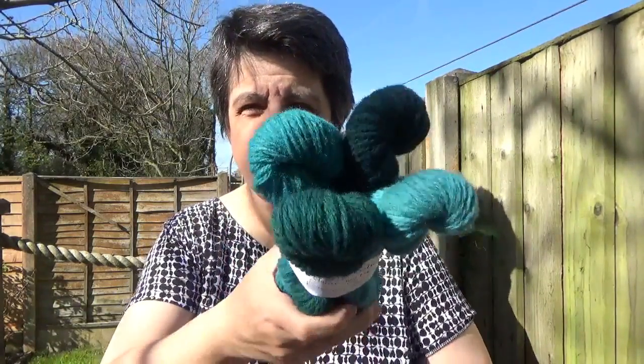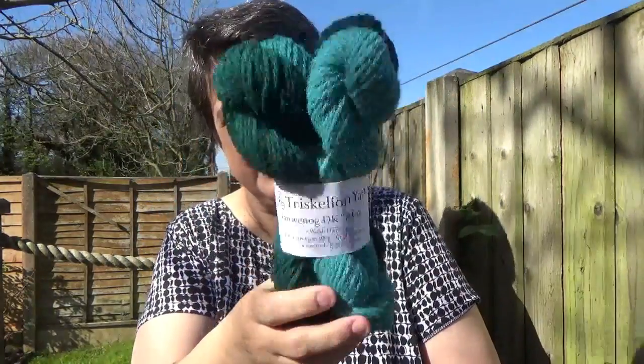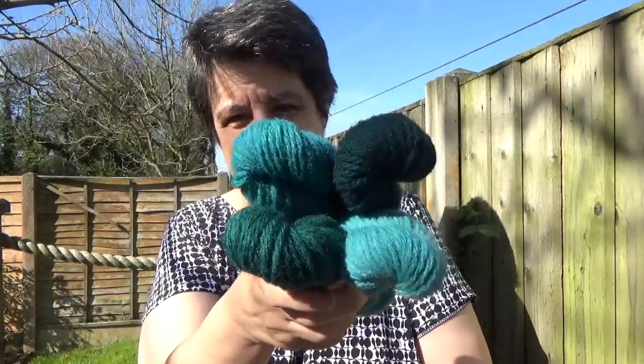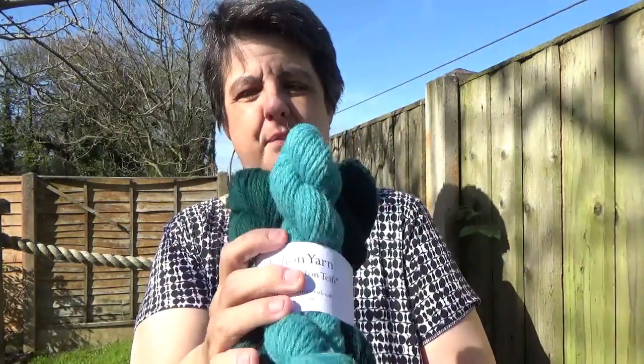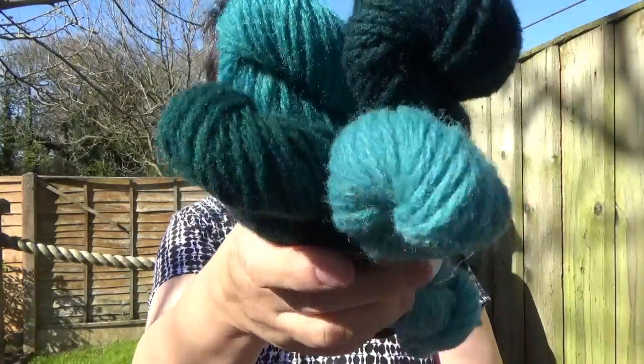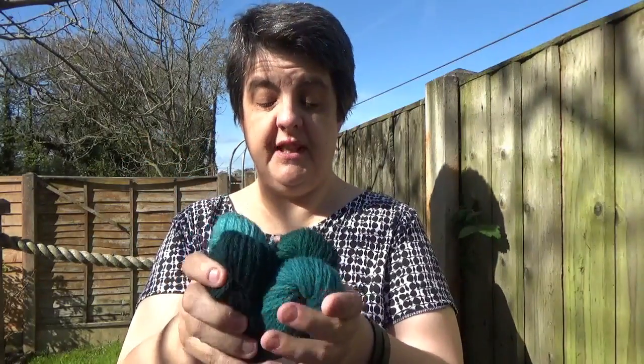Right, the next thing I've got to show you is acquisitions, and I've mentioned before on the podcast that I'm a member of the Triskelion Yarn Club, and this is what's arrived this time. Now, when I first opened it up, I was a bit sleepy because the post had come quite early, and I just saw 2 greens. Now, anybody who's got decent eyesight will see that that's actually 4 different greens. In total, there's 210 metres, and it's 100 grams.